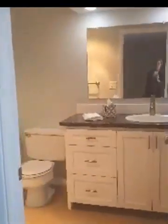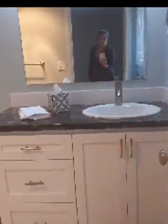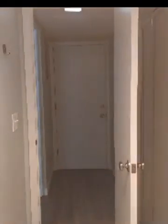Bedroom, plenty of closet space. The view out here is looking into the backyard. And now we're gonna head into the bathroom. And again, new vanity, beautiful marble. And this bathroom circles back around outside, out to the hallway here. So this is easy for guests to use.